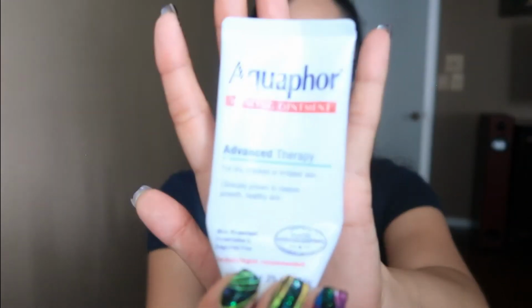Let's see. Oh, so this is a pretty popular brand. It's Aquaphor. It's a healing ointment. This one's advanced therapy for dry, cracked, or irritated skin. It's clinically proven to restore smooth, healthy skin. Skin protectant. Looks like that.